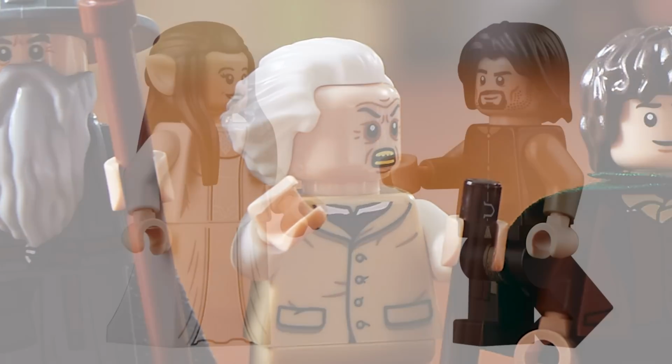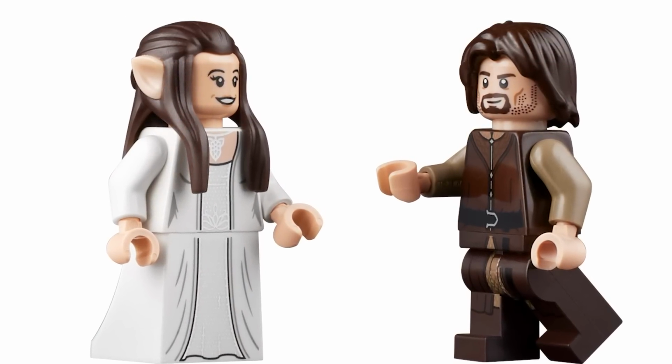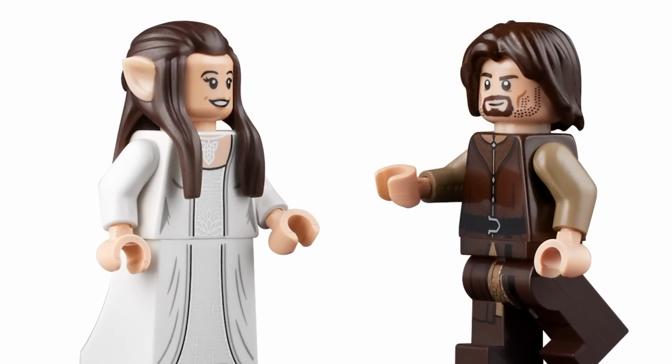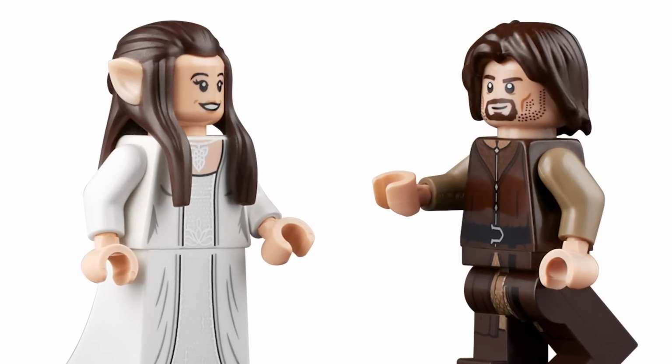I love that so much. Arwen is included here. Again, a new dress piece. Looks great. And the necklace is awesome as well. And we've also got Aragorn, and he looks so cool. I love the torso printing, the leg printing, and the face that they've got for him. It just works so well.